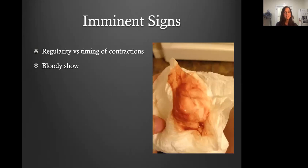So bloody show is different than vaginal bleeding. Vaginal bleeding normally will be dark, or it can be bright red depending on if it's a previa or an abruption, but it's typically clotted. Bloody show is like bloody snot. Let's be super glamorous here.